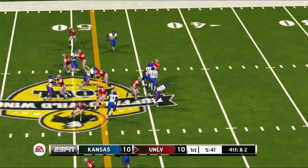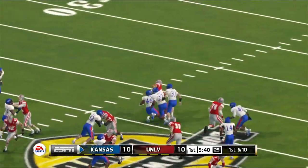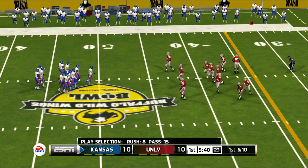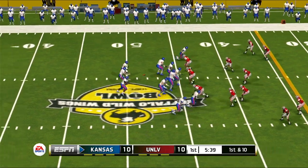He punt. No, he faked it. They'll bring him down at the 45. Not sure about that play call as they fail on fourth down. Last time out, they were able to pick up big chunks of yards through the air. You wonder if they'll go back to that same strategy, or will they start to lean a little bit more on their ground game?